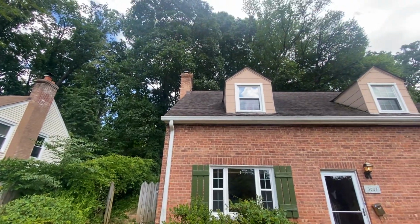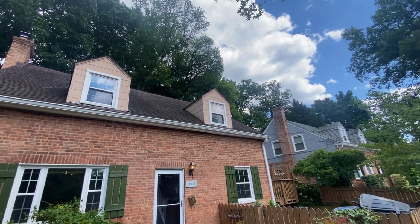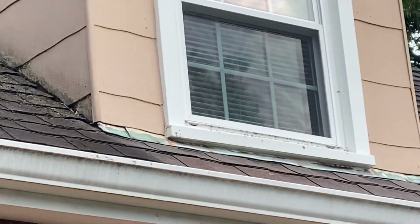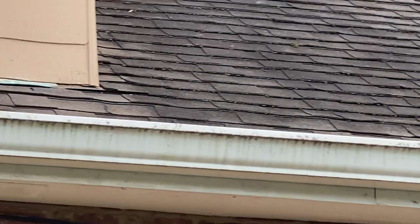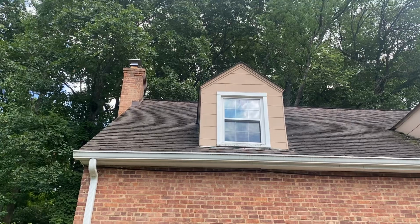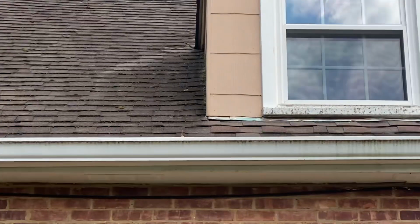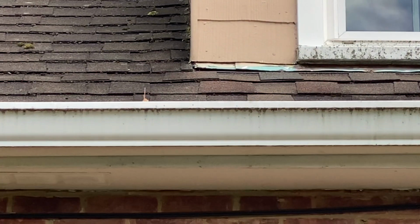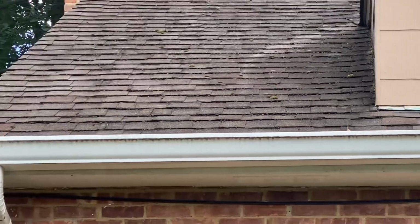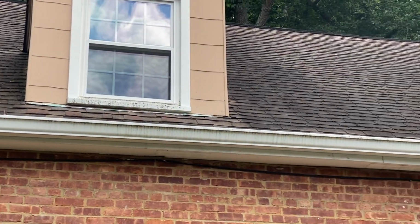And again, this is just more for your information. You do have some moss that is really growing on your roof, and that's really just a product of all the trees and foliage that you have over top of your house. That's just going to continue. I have a really good guy who does roof cleaning, and that's a relatively new roof that you have there, but it would look brand new after he gave it a cleaning.